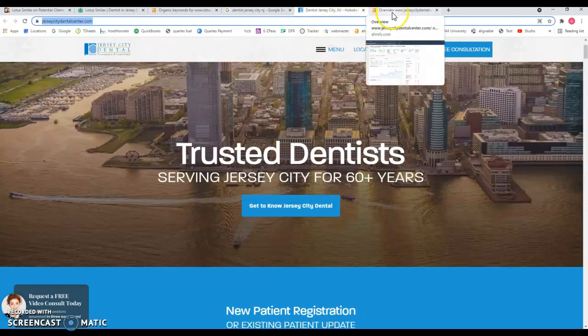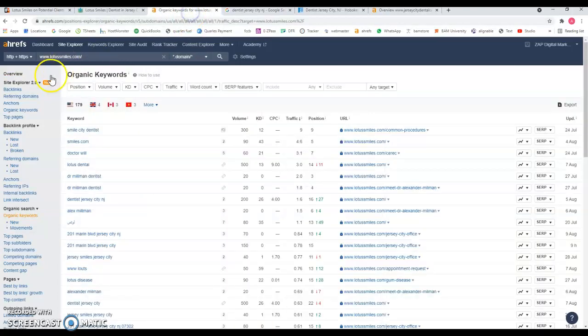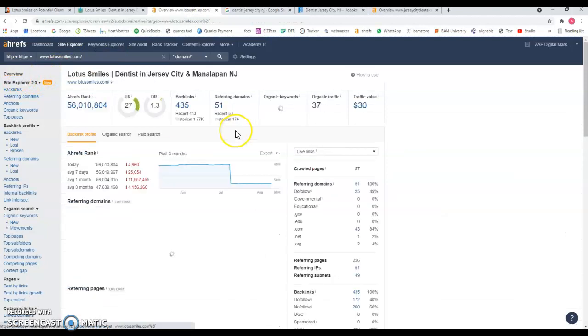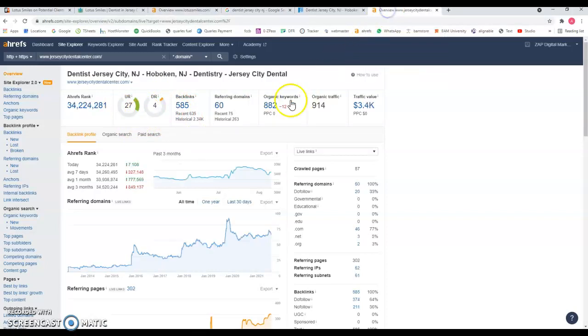Because if we see the backend of their website, they're being found for over 882 keywords. That's bringing around 914 visits to the website a month, and they have 585 backlinks. And you can see that these numbers are pretty low, so these links are not quite powerful for this amount of backlinks. But again, they might be targeting the correct keywords that you might be missing. Let's take a look here. As far as backlinks, not really too much of a difference between you, but they have more keywords being found for. Let's take a look at the keywords they are being found for really quick.